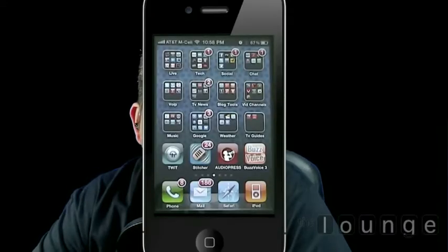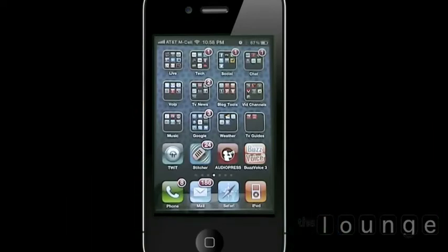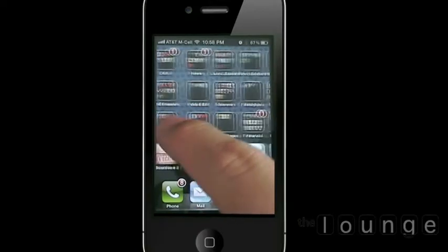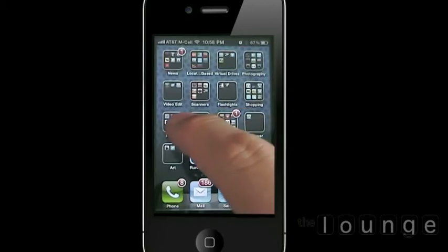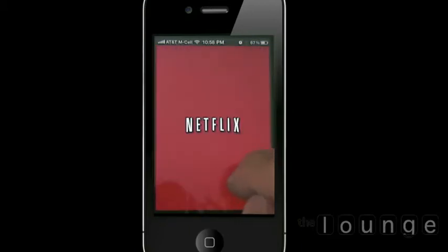First let me put up my iPhone. There you have it. That is the iPhone. I'm going to get myself out of the way. And here I have all my apps organized. And I'm going to hit Movies. And inside Movies, I have Netflix.